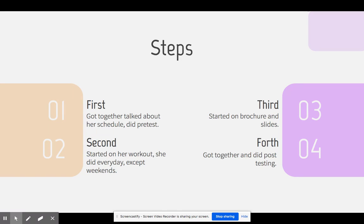My first step was I got together with my client, Lauren, and went over her schedule throughout the week, which includes the Barton Altus workouts and work. We also did her pre-testing. In step two, we applied the exercises I had brought together to create a program that works around her schedule. Step three, we did her post-testing, and I got her quote and heard what she thought about the program. Step four, I created my Google Slides and my brochure.